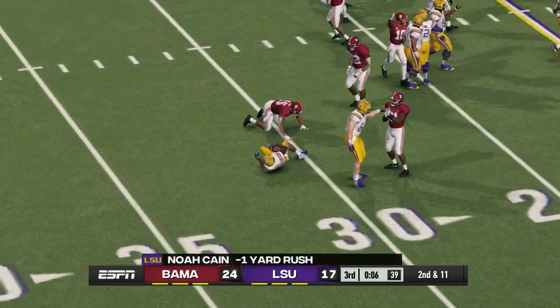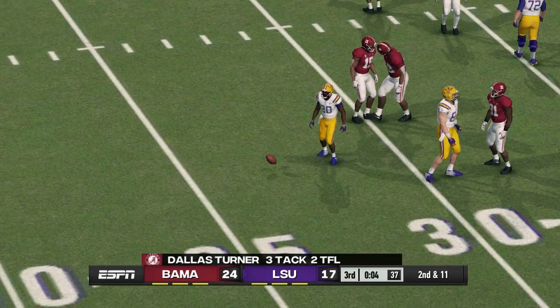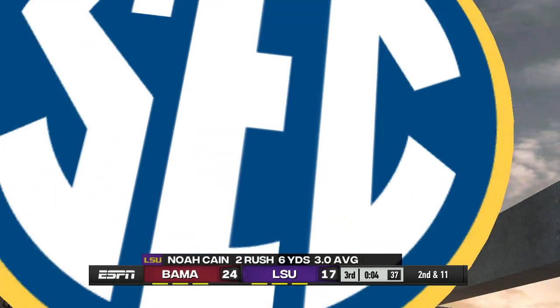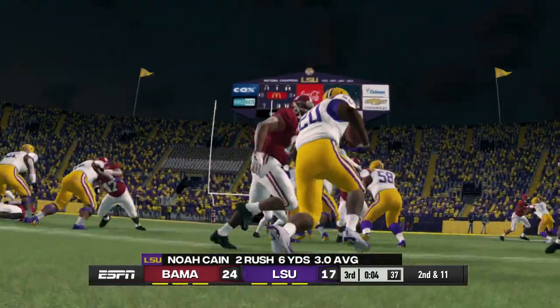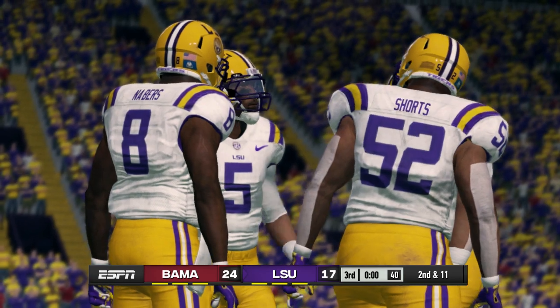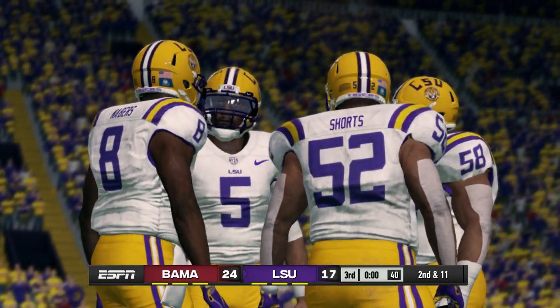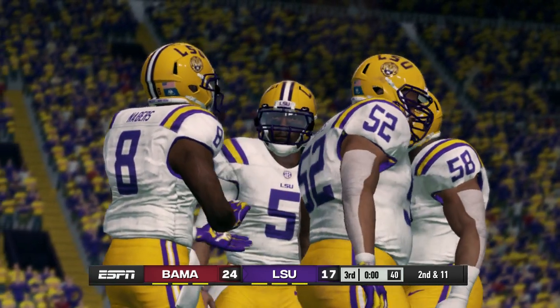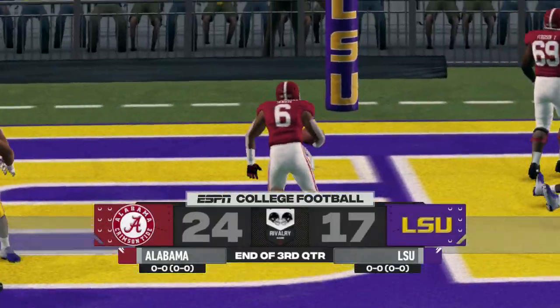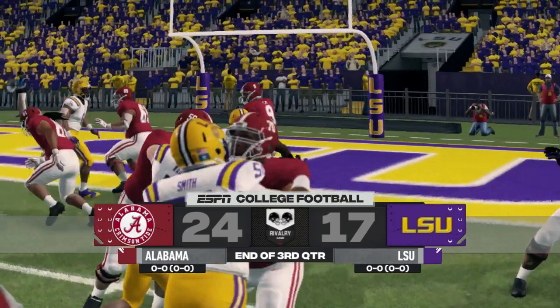He's gobbled up in the backfield. That was a loss of 1 yard on the play. That'll bring up second and 11. So at the end of the third quarter, Alabama leads it 24-17.